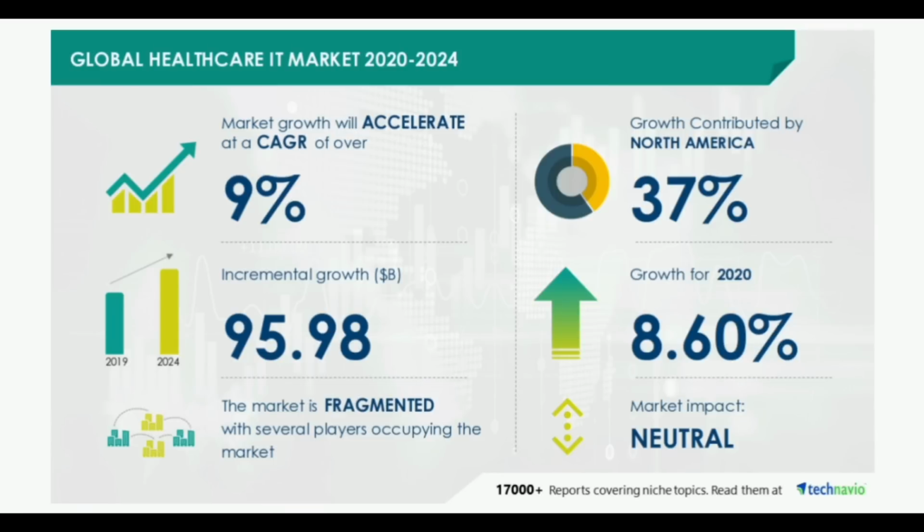Exactly. And we can't forget about the government's role in all of this. Initiatives like the HITECH Act, which gave financial incentives for healthcare providers to start using electronic health records, have been super important in driving this digital transformation. Oh yeah, for sure. Government policies and incentives have played a big part. And as more and more healthcare providers adopt these technologies, well, that market is only going to keep growing. Definitely. It's a pretty exciting time to be involved in healthcare IT.